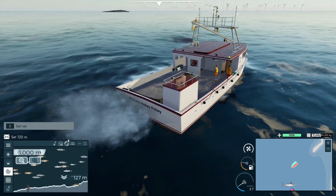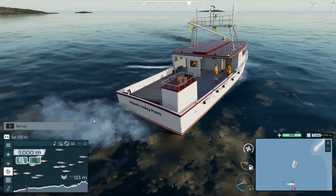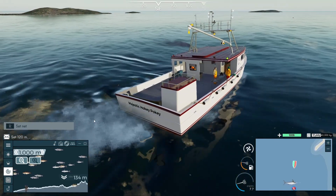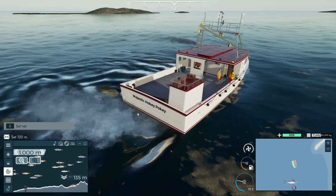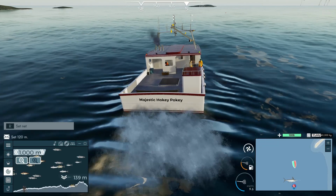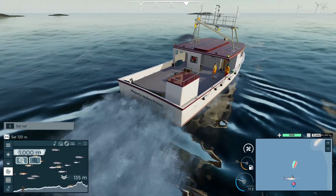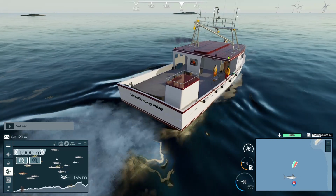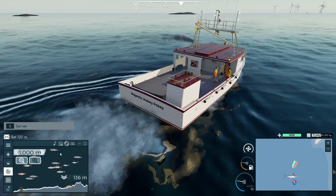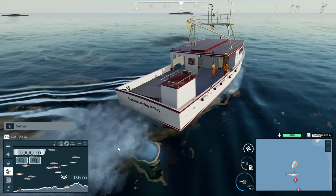What do we got underneath? See, there's a lot of fish under here, isn't there? A lot of fish. I think we're going to have to deploy here again, guys, to be honest. I reckon that's probably a good thing to do, considering what we've got sitting under there. But I'm not sure exactly how deep the nets go.